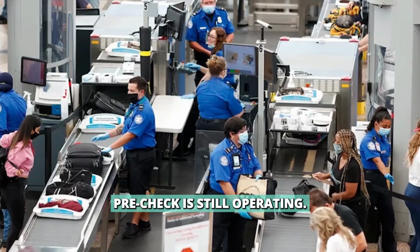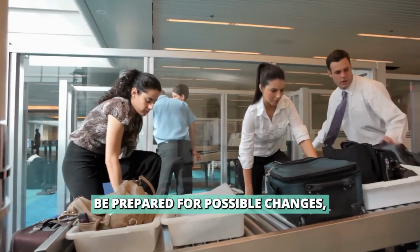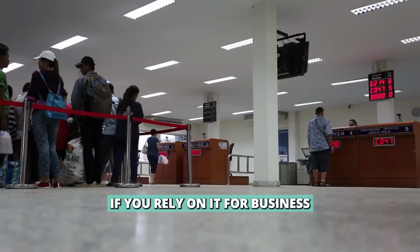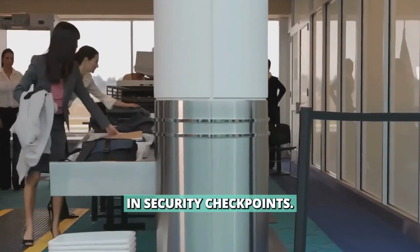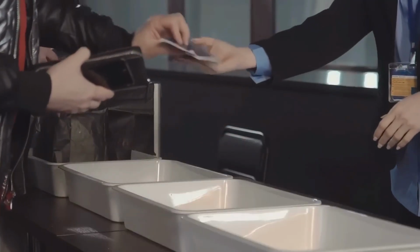For now, PreCheck is still operating, but if you're a member or thinking of joining, be prepared for possible changes, especially during leadership transitions. If you rely on it for business or frequent travel, check for updates on TSA's official site before your next trip. Consistency is key at security checkpoints, and right now, consistency is what TSA seems to be losing.